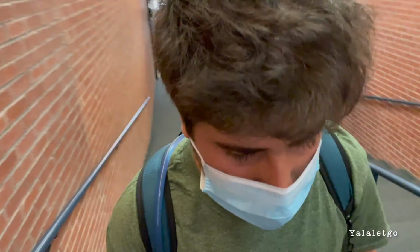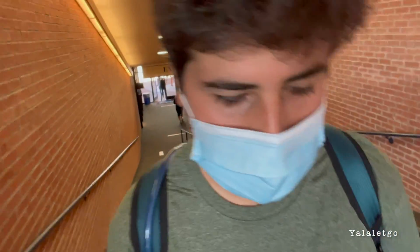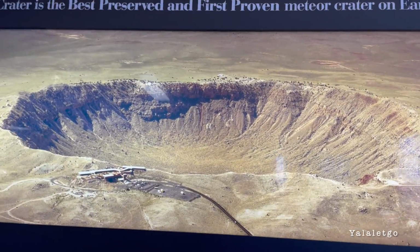Walking up these stairs, my legs are killing me. I did a crazy hike today in Sedona, so my legs hurt. Hello? How's it going? Going okay. So this is what the crater looks like from above.